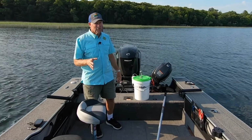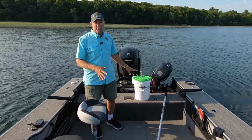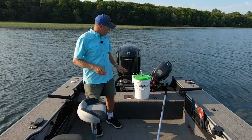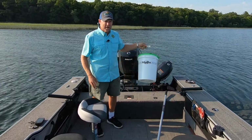The other thing it does for me now is it makes it so that I've got that bait in a bucket system. I might get done fishing on this lake and want to go to another lake, or maybe I want to keep my bait overnight. I can simply keep it in this bucket all day long, take it, carry it out like this.